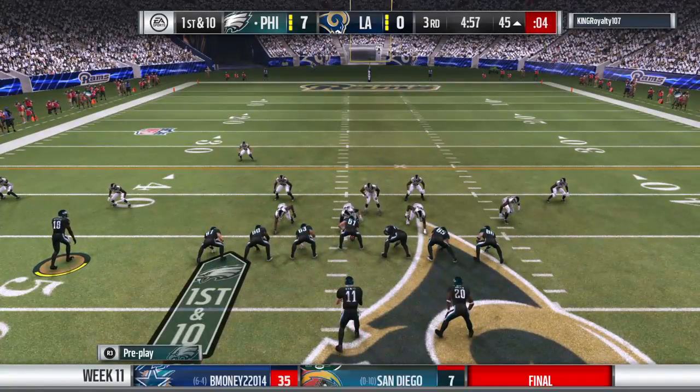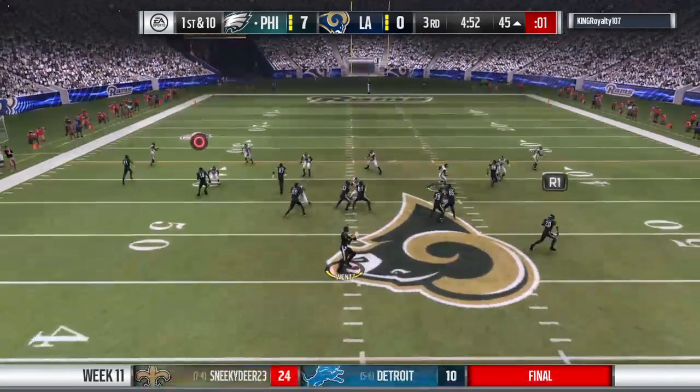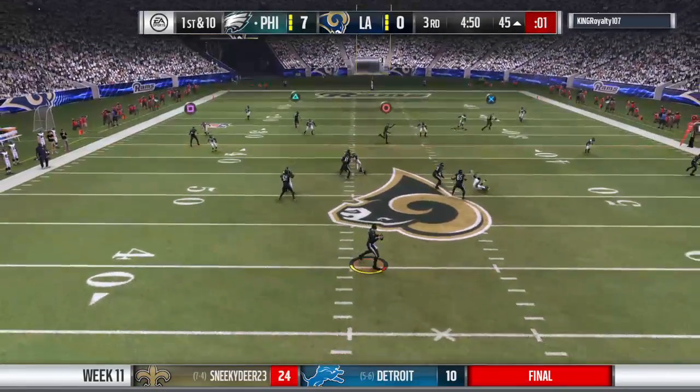All right, here we go. Play clock winding down. Snap coming at 1. Now Wentz.